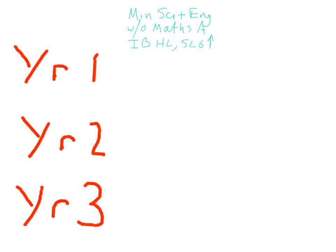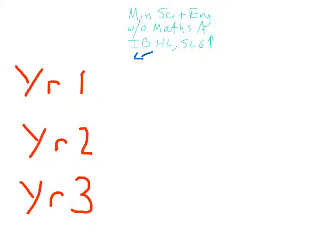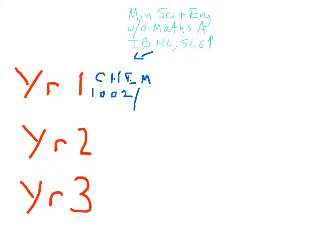So if you've come on this minor without the stuff at the top here, you will need to take in the first year a maths module, and in this case, I'm just going to reduce this a bit. Actually, it's just a bit too big, I think. In this case, we suggest you take the Chem 1002 or 1003 modules. These are taught by the chemistry department, but they're aimed at their students who arrive without maths.